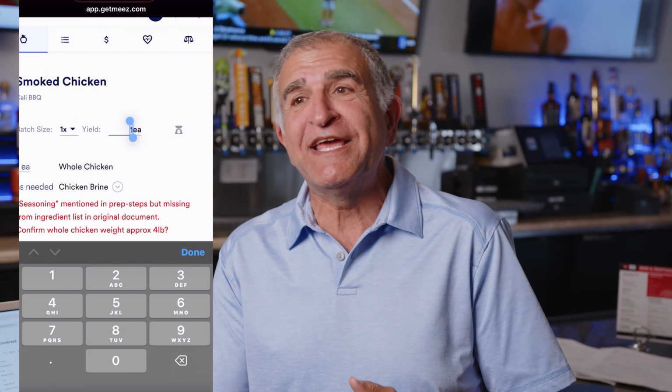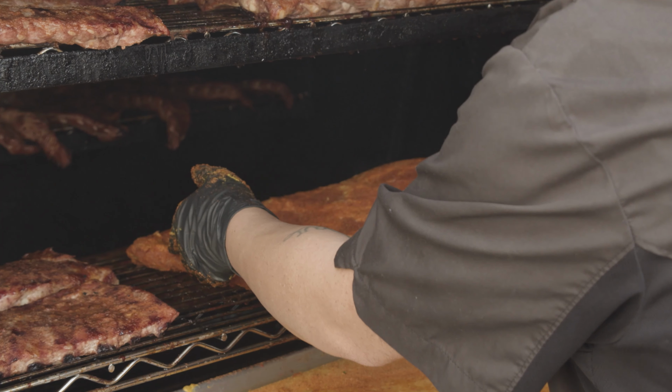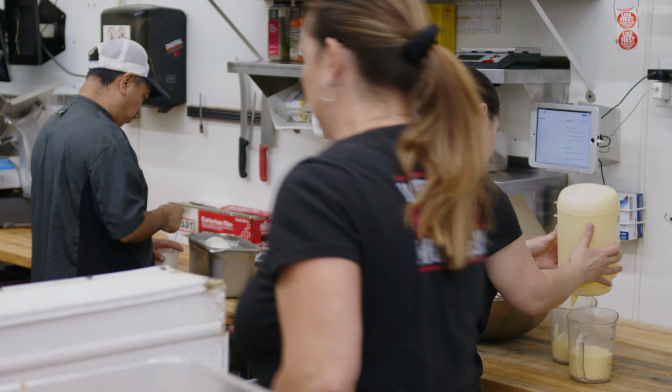Meez is absolutely amazing. It gives us real-time updates, visual clarity with pictures, and integrated cost tracking. It's a tool that actually works for everybody: financial people, chefs, managers, and most importantly, our people in the trenches. And here's Meez in action.